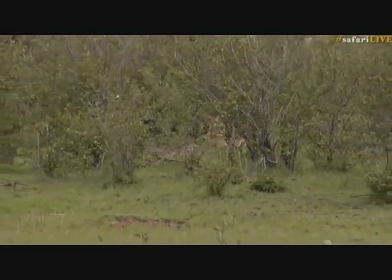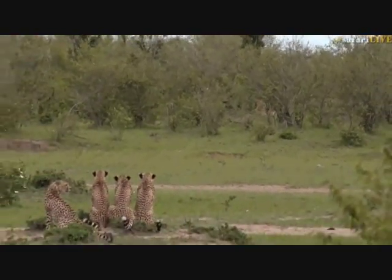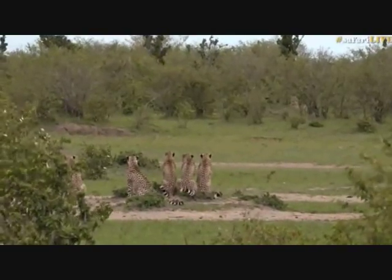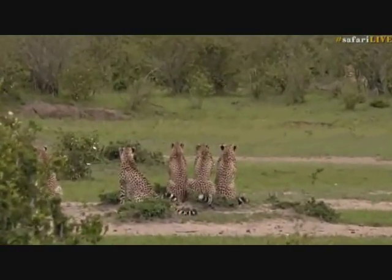We are coming to you live from the Maasai Mara in Kenya. As you saw there, there's a young male lion snoozing in those bushes, and these five male cheetah have just stumbled upon him. Look at all their tails flicking from side to side. How cool is this?